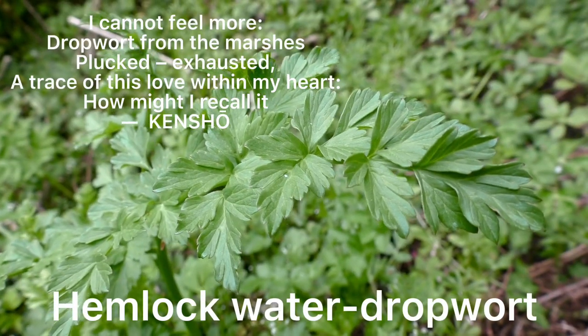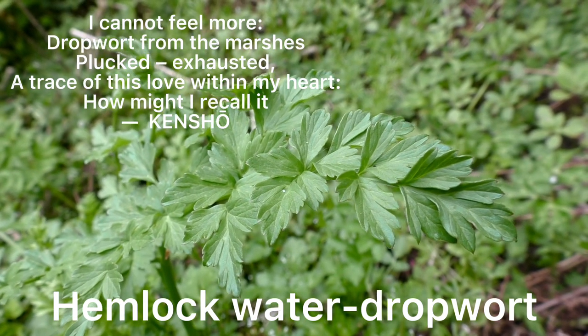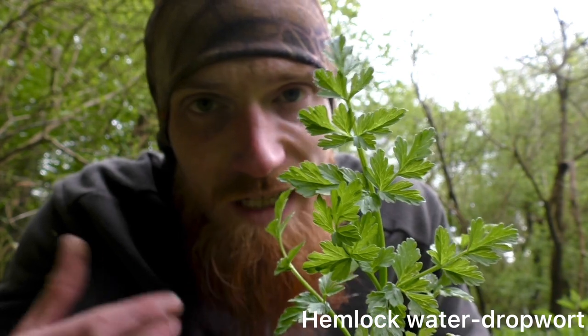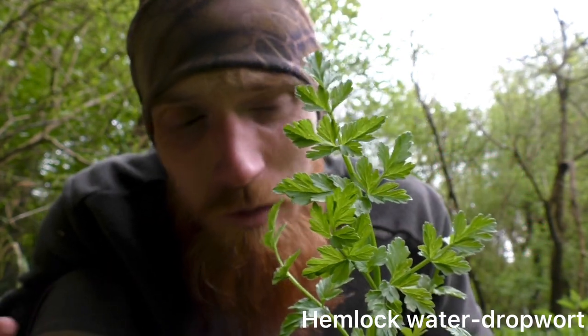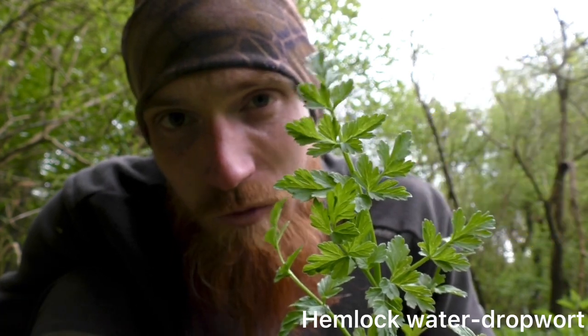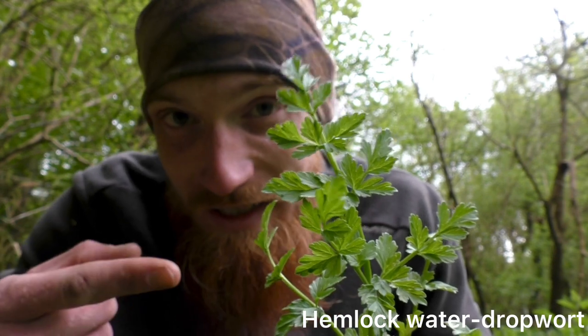And while we're down here, I just spotted something, and I want to show you guys something that everyone should know. Hemlock water dropwort, otherwise known as dead tongue or dead man's fingers. Why? Because this plant is extremely poisonous to people and animals. One root has enough toxin to kill a cow. So, stay away from this.